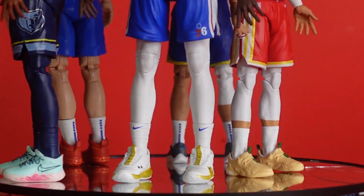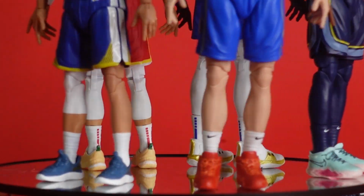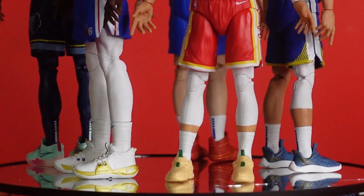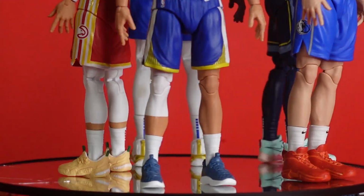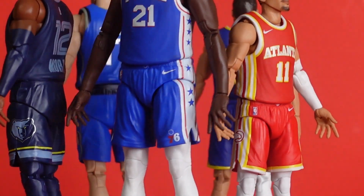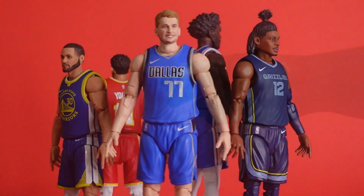I think they would look really cool on the G.I. Joe ninjas, especially Nunchuck, with Trey Young shoes, the tan and green ones. I think those look pretty dope, man. So I don't know. I'm gonna try and see what's up, man. But these figures are cool, man, for what they are and at the price they're at. I think these are a home run right now.